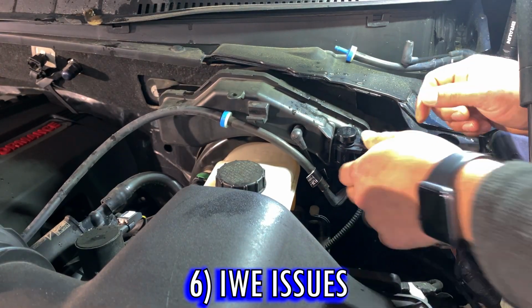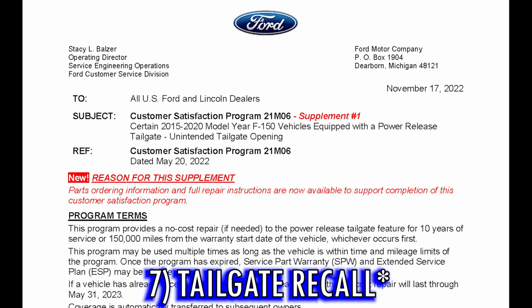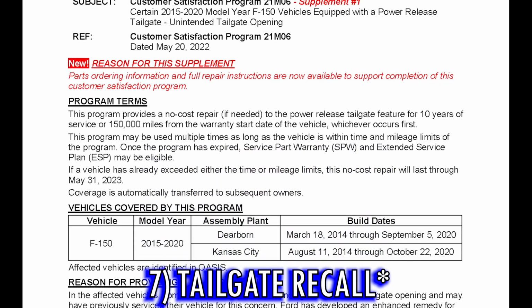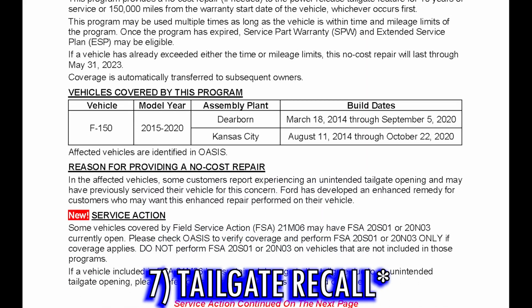I'll stop here to mention that also in 2022, the tailgate recall came out, but I never had an issue, so I never had anything done. It was kind of silly that you actually had to have it fail in order to get the recall completed.